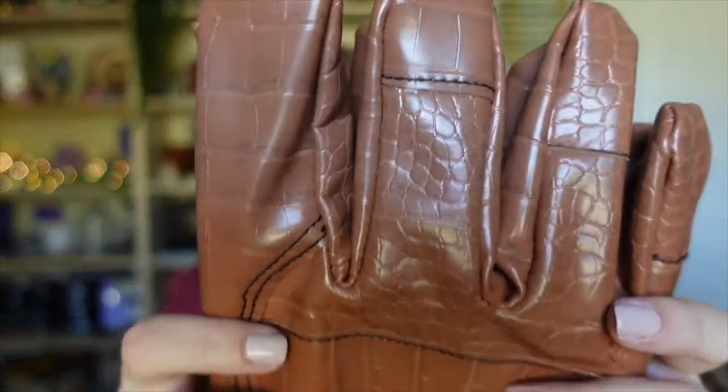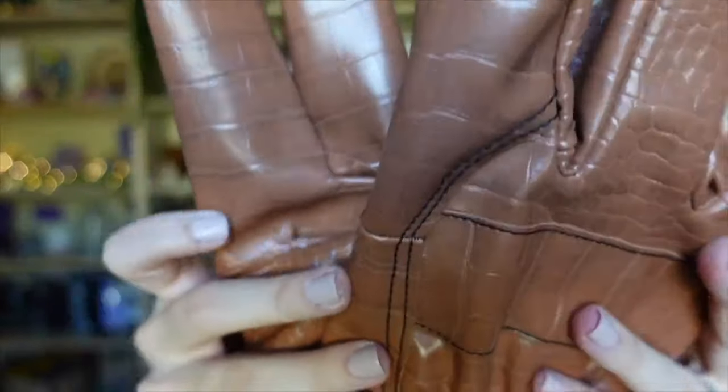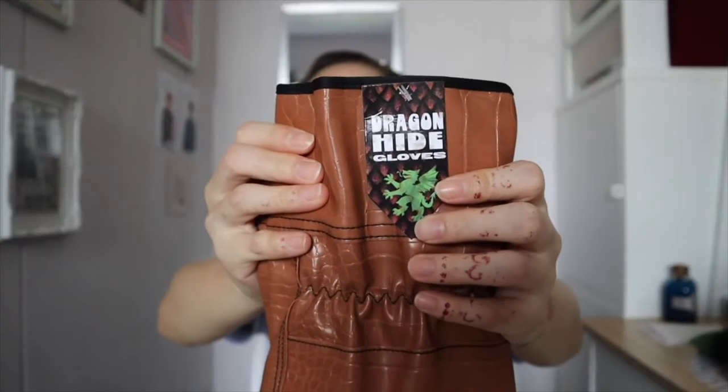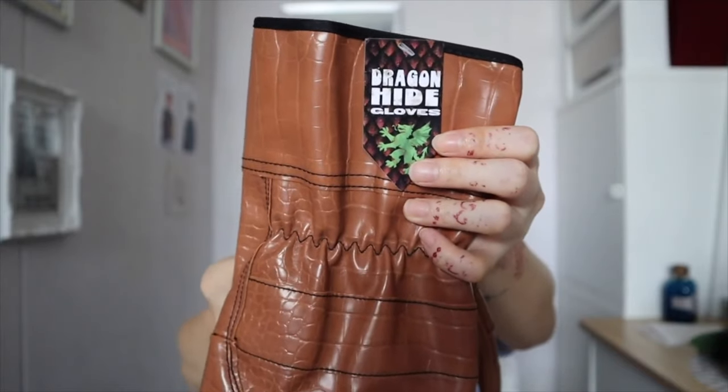Look at these. This is so cool. It kind of looks like little scales on the actual gloves. This is so different and unique. I did not expect this. Okay, I don't remember seeing any of this in the Universal theme park or anywhere in the Harry Potter shops. They don't sell dragonhide gloves, but all us Potter fans do know that all students are recommended to get one pair of dragonhide gloves.